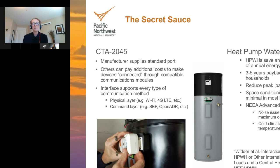In addition to that, we're using specifically CTA 2045 enabled heat pump water heaters. So these water heaters come from the manufacturer with basically a port that a third party can provide hardware for that would connect that water heater to the grid. So this hardware, which you can see in the picture, then receives a signal from any number of sources and then provides the information to the water heater to do something, and then we can get information back as well through that device.